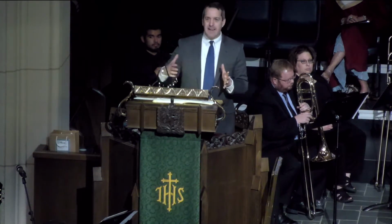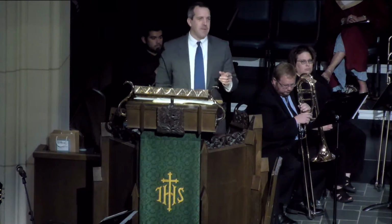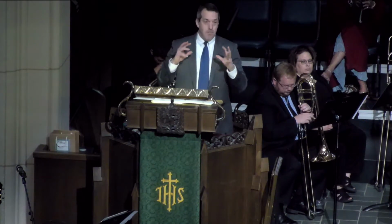This temple was 90 feet long, 30 feet wide, and 45 feet high. And when it was completed by Solomon, it was the largest structure in the city of Jerusalem. As I looked at those pictures, I'm so grateful that a digital animator took the descriptions given to us in 1 Kings 6 and 2 Chronicles 3 and put them to image so that we could do a virtual tour of Solomon's temple, like we just did.